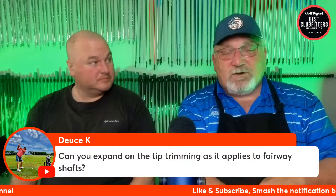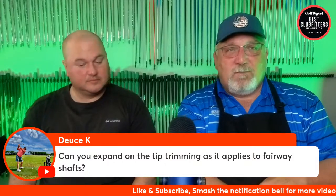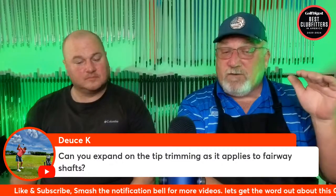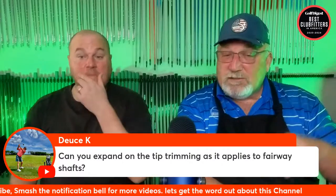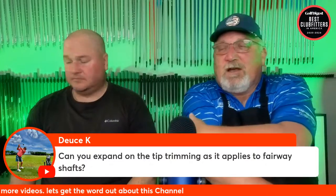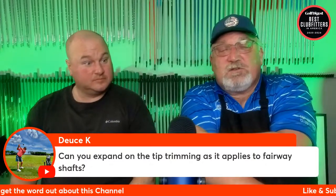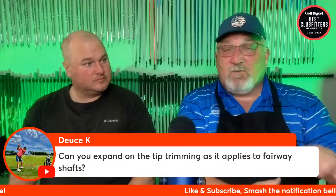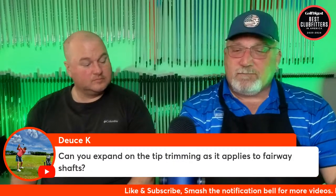I can't say for certain that's on all of them, but I also can tell you that as the shaft gets stiffer, like you go into these really brutally stiff shafts, you can get a lot of action out of just trimming a half of an inch instead of a full inch. It'd be really amazing what it feels like.